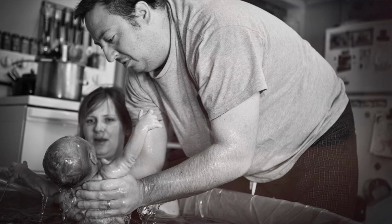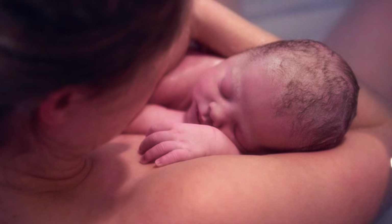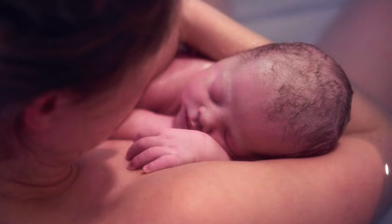Next, there's the risk of baby breathing in water. When babies are born in water, the reflex to breathe is only triggered once their face touches the air. So once a baby is born, they should be brought up and out of the water, and care should be taken so the baby does not go back under the water after taking that first breath.